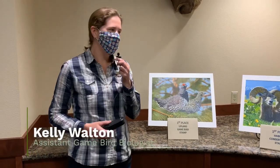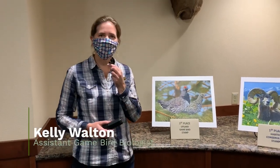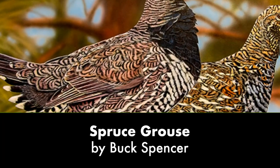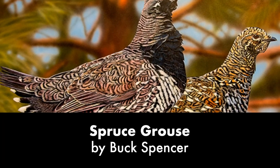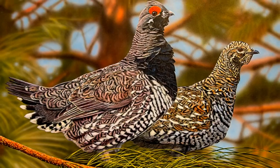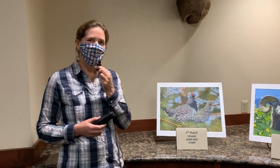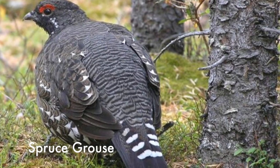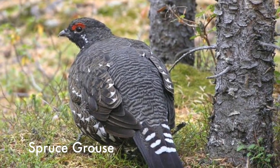So we also have a contest for our upland game bird and waterfowl stamps. Here is a spruce grouse by Buck Spencer out of Junction City, so the same artist that did our habitat conservation stamp. And the spruce grouse just occurs in the northeast corner of Oregon, so a species that many people haven't even seen in our state.